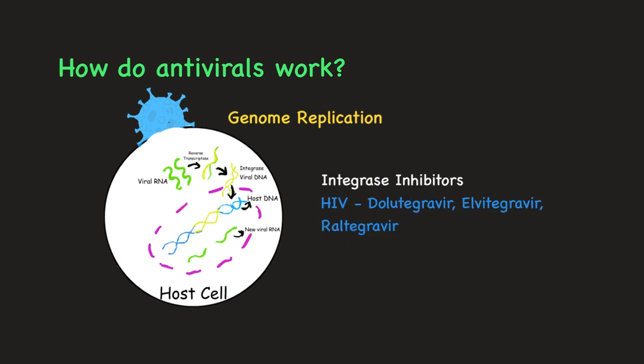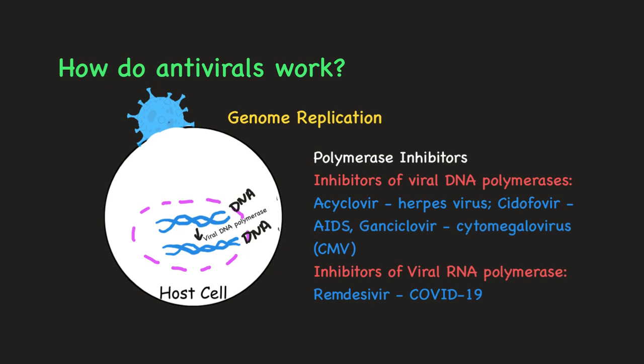Integrase inhibitors. These drugs prevent viruses with a DNA genome from incorporating their genome into the host cell's DNA. These drugs target integrase enzymes, which viruses like HIV use to incorporate their DNA into the host cell genome. If they block this enzyme, then they block the ability of these viruses to incorporate into the host cell genome. Polymerase inhibitors. DNA viruses that have large genomes usually encode their own DNA polymerase. DNA polymerase is something that our cells use and is within our own cells in order for DNA replication to occur. However, since viral DNA polymerase is different from that found in our cells, it is a target of some antiviral drugs. These drugs bind to the viral DNA polymerase and block its enzymatic function.